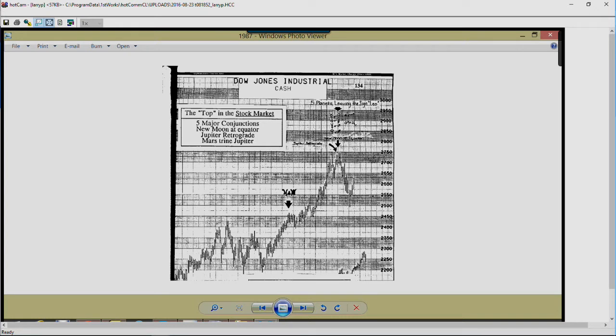It was the scariest time I've ever had in all my years, and I was on the right side of the market. But on that low that we made on October the 19th, the Dow hit, I believe, 1,666, and that was a perfect 61% retracement from the low we had made on August the 9th of 1982.